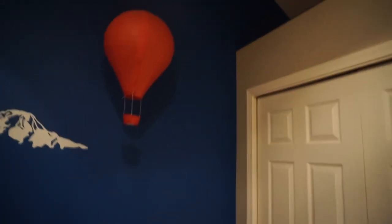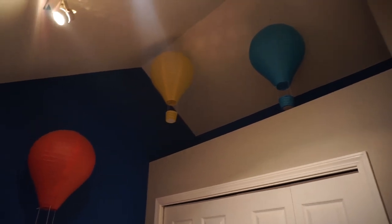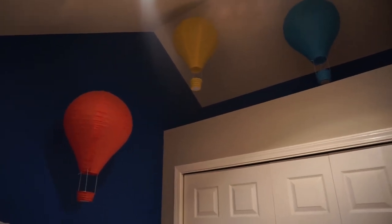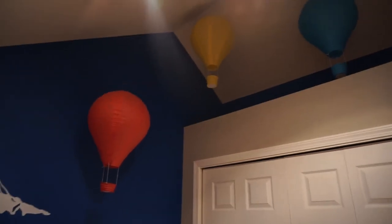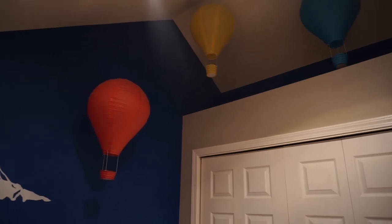And to go with his air and space theme, we have hot air balloons up here, and they are the primary colors, so they go with our primary color theme. This was another thing that I found on Amazon, so I was really happy to find these. They're just these little lantern style. Because they're paper, they're much more affordable. My son last year thereabouts was obsessed with hot air balloons as well, so this was another one of his obsessions, and we also have a vlog about taking him to see some hot air balloons launching in our local area. So that was really fun. They're just a fun way to fill this space.